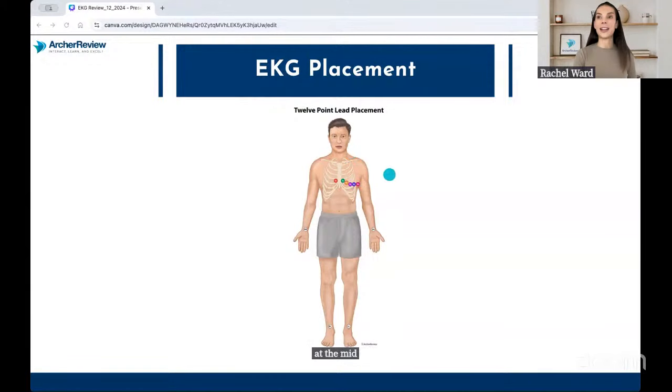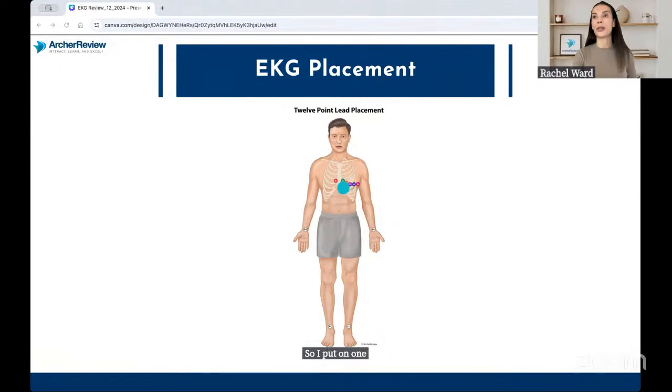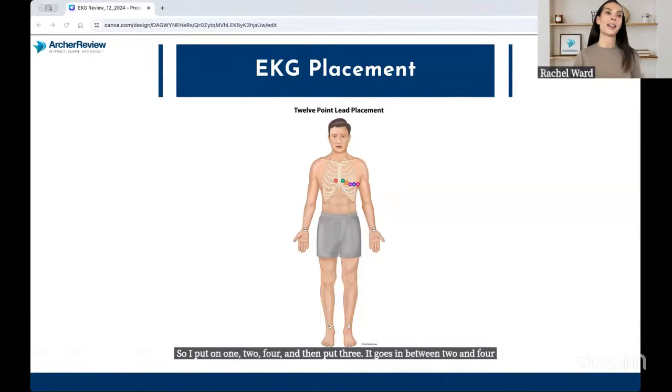So this is the left side of the patient, right? And this is the right side of the patient. So I put on 1, 2, 4, and then put 3. It goes in between 2 and 4. So just a little trick there to have better placement.